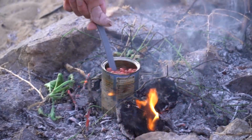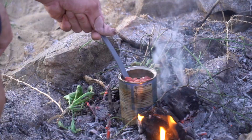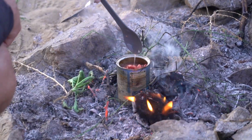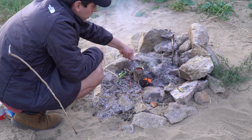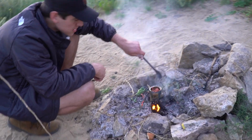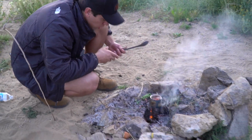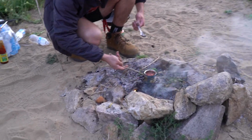Now, these are just red beans. I'm not sure what kind of beans you're supposed to cook, but the can is burning and this coal's pretty hot. Everything's smoking. Now, I think the beans are cooking in here, but I really just don't know. But you know how in the old Western movies, you'd see cowboys eating the beans out of the can? I think that works. I don't know. But we're trying it and we're seeing if it works. But you know what? We're just going with it.